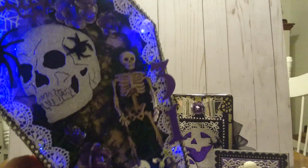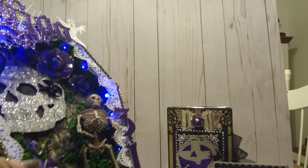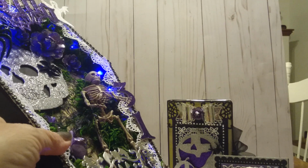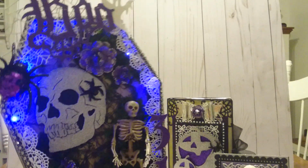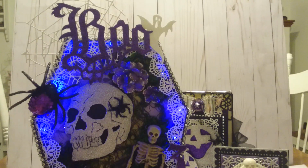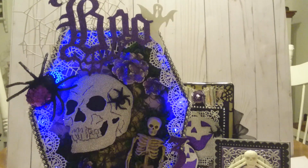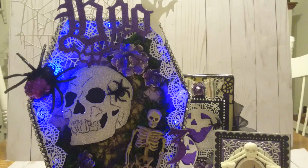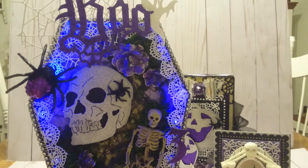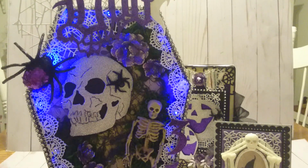And the other thing I did was I put some green, you can see it that way when I turn it this way, green moss underneath the skeleton and underneath the roses here and up in here to make it look sort of like probably a coffin that hasn't been opened in years with the green moss growing in there.